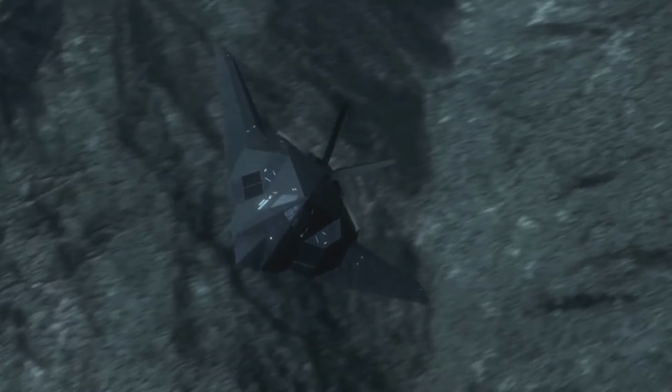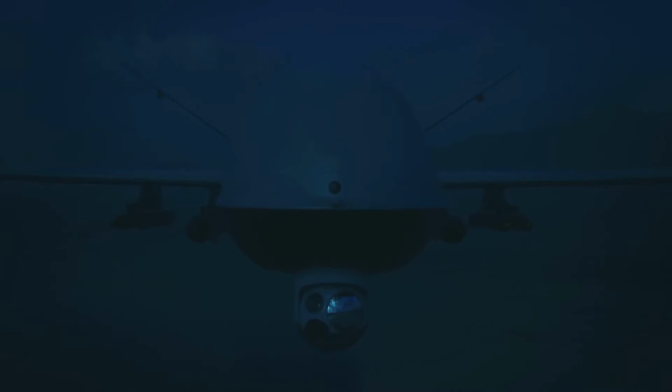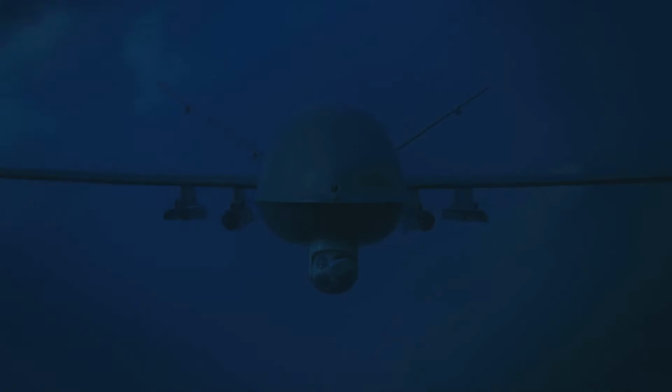Stealth technology has led to aircraft like the B-2 Spirit and F-22 Raptor. The future involves both manned and unmanned platforms, leveraging AI for real-time intelligence.